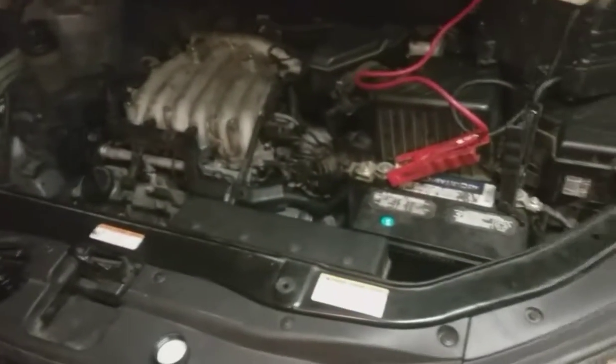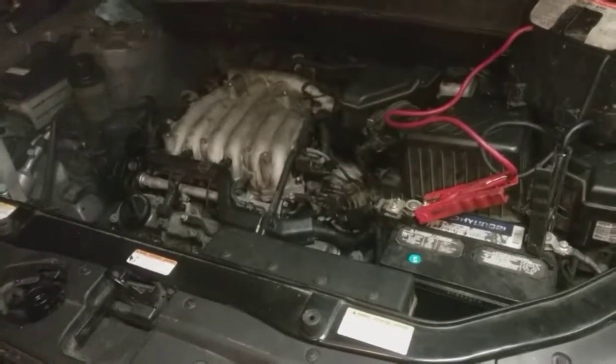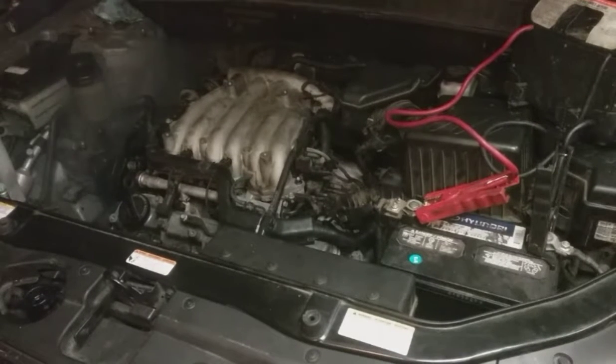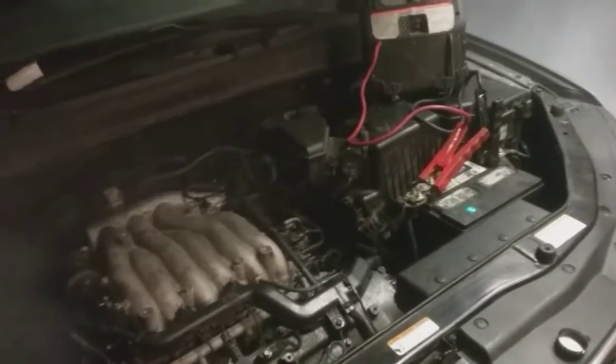From the catalytic converters being saturated in coolant, the exhaust system has so much water in there. It's gonna look like a swimming pool coming out of the tailpipe when I start it up, once the exhaust is hooked up. It's clearing up now. Sounds good.